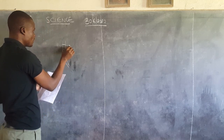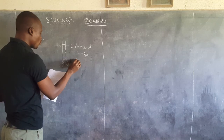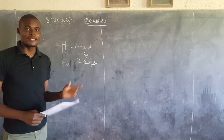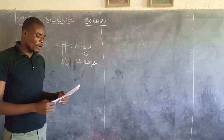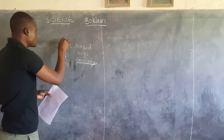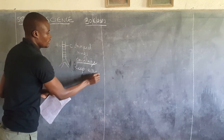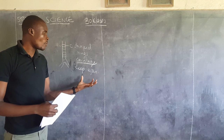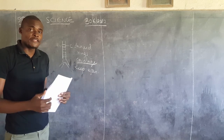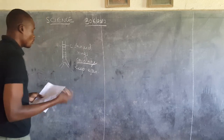It has C-shaped rings that are called cartilage. So that word cartilage, Lana, is coming there. It has cartilage, and the work of this cartilage is to keep the trachea open all the time. So when it closes, you'll die. The cartilage keeps the trachea open all the time to avoid blockage that can lead to failure to breathe, which can cause death.